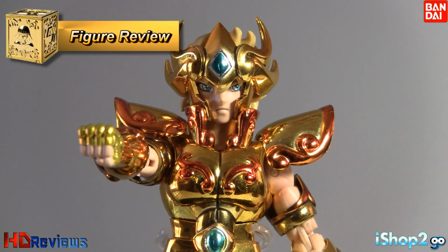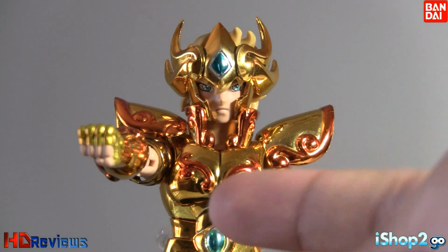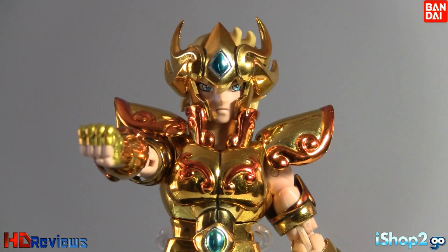So here we are once again with Leo Aioria, and like I said, this is with the appendix on, so as you can see, very nice. I have the small chest where I could do this dynamic pose. So little things here and there.